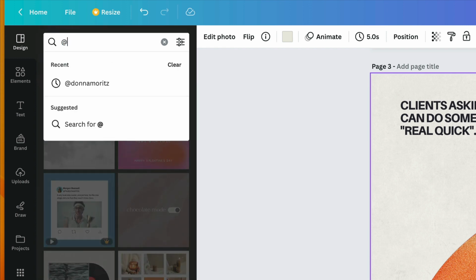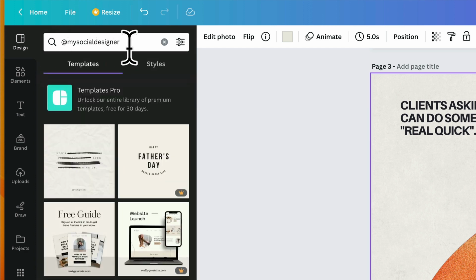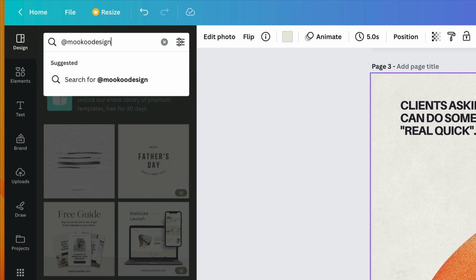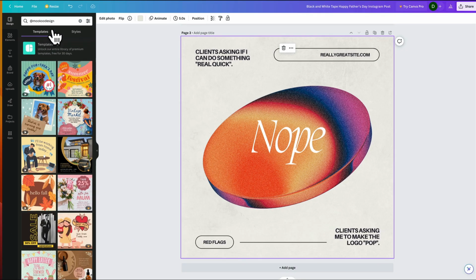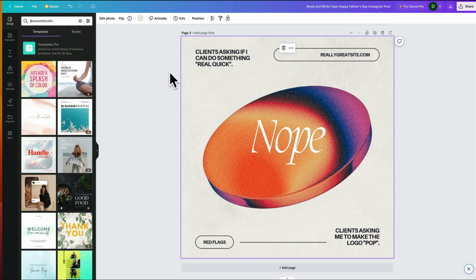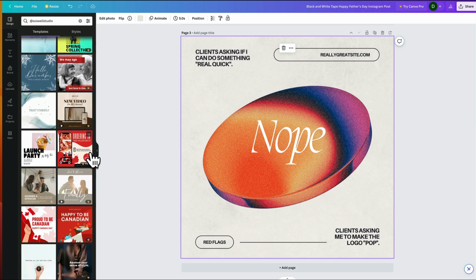So I can come here also and type my social designer or Mookoo design, and just see what all of those creators that I follow have served up in Instagram posts. So that's a really cool way to find more content from your creators.